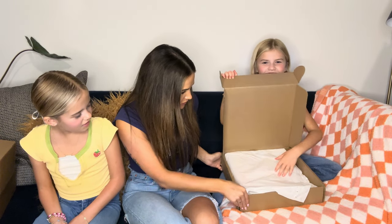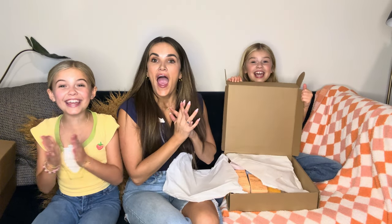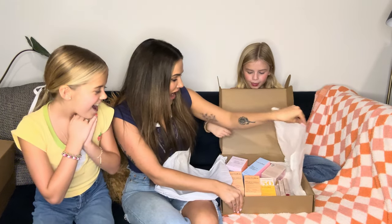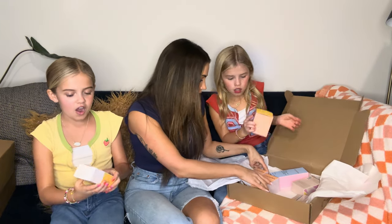This. I have no idea what this is. I don't know. What is it? Wanting to try this brand. I'm so excited. Can we open one? Yeah, we can open one.